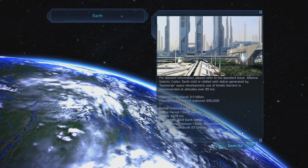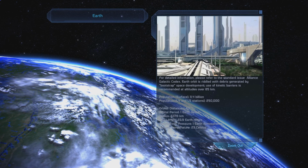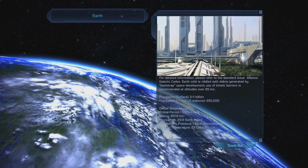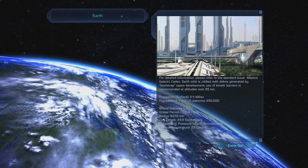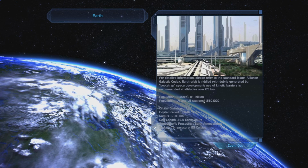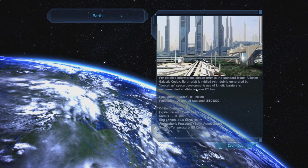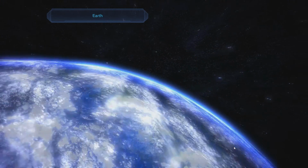And Earth, of course. For detailed information, please refer to the Standard Issue Alliance Galactic Codex. Earth orbit is riddled with debris generated by bootstrapped space development. Use of kinetic barriers is recommended at altitudes over 85 kilometers. Population surface 11.4 billion. Population L4 and L5 stations 250,000. Orbital distance 1 AU. Orbital period 1 Earth year. Radius 6,378 kilometers. Day length 23.9 Earth hours. Wow, 23.9. Why isn't it just 24 Earth hours? I guess 23.9 takes into consideration the leap year maybe. Atmospheric pressure 1 Earth atmosphere. Surface temperature 23 Celsius. Such a beautiful planet.